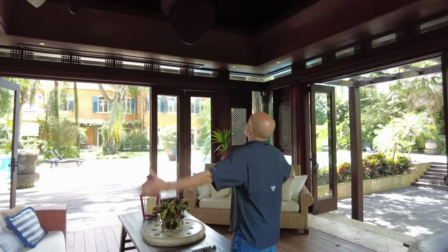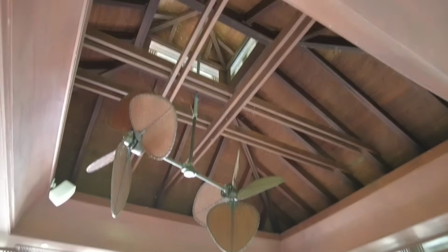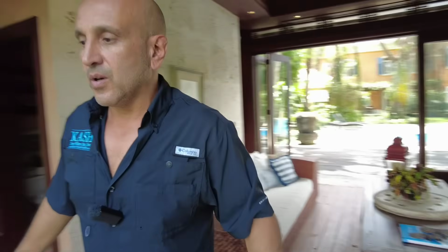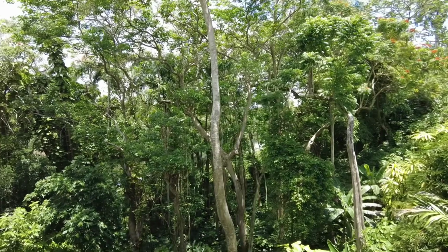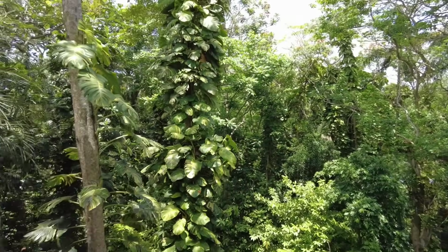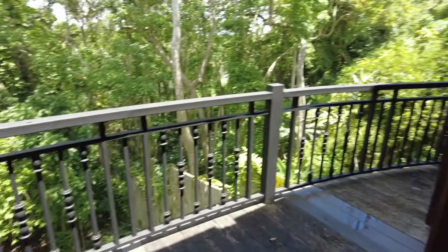But have a look at this space again. Pay attention to the high ceilings here, the ceiling fans. The furnishings in this one are key. Again, you spin around and you've got another beautiful terrace here, balcony overlooking the river in the forest. So you are, again, 15 minutes away from the city, from Piantini. But guys, look at how tranquil and peaceful it is.